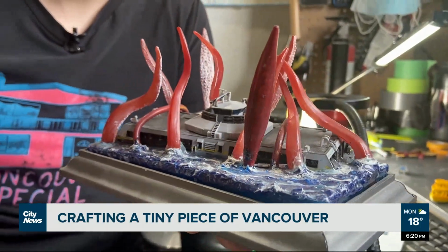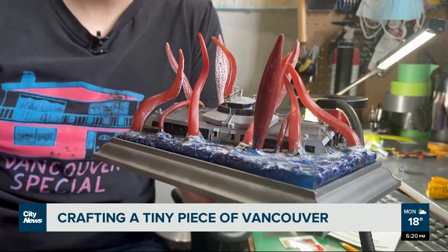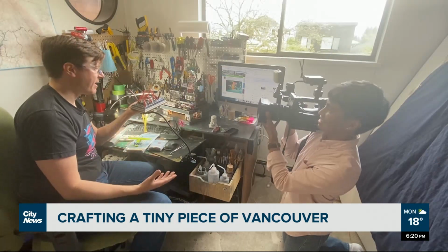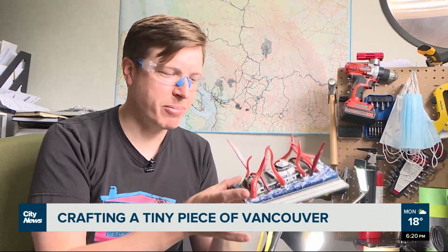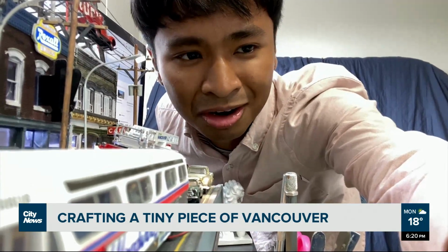Other parts of Michael's collection are reflections of his experimentation and sense of humor, like this sea bus getting attacked by the Kraken. The sea bus model is just straight from the TransLink website, and I just cast it, put it in a bunch of resin. Yeah, kind of a hilarious, quirky model there. Michael's Vancouver city block is a constant work in progress.